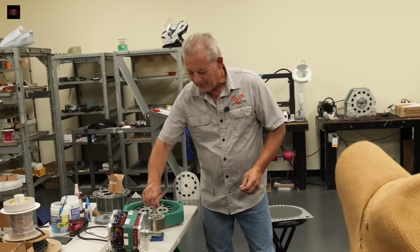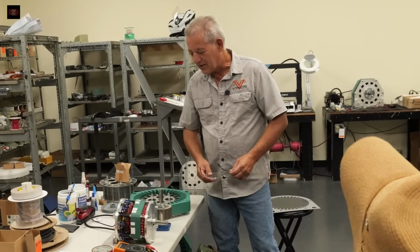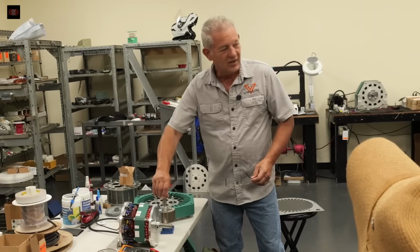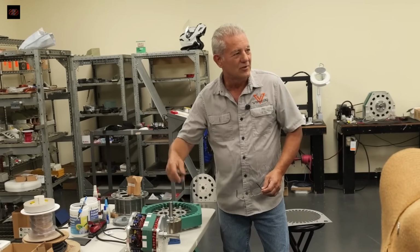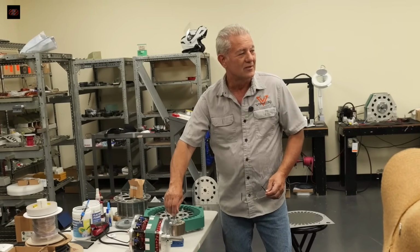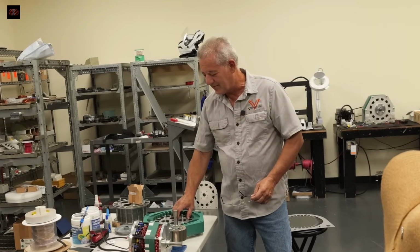By virtue of the mathematics of it, by virtue of the architecture of it, it reduces the cogging, so you don't have that basic magnetic cogging effect that gives you torque load without even pulling a load electrically. Okay, so that's the basic magic of it.